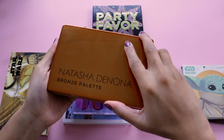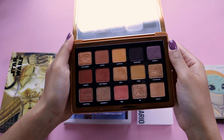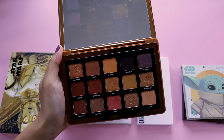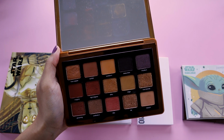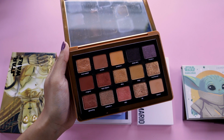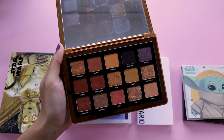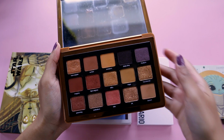All right, my last palette that I have is this Natasha Denona bronze palette. I don't reach for this one ever because it's so big, so it sits at the bottom of all the other palettes. But I don't know, it's probably good for summer and fall, I guess. But I think I'm just not into a super coppery eye anymore. Kind of like with this one. Even if it was impactful, I feel like I've moved away from super copper and I just like more browns and maybe burgundies. But I think orange has never been my favorite.